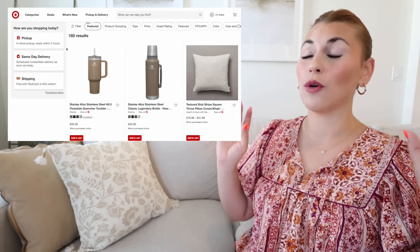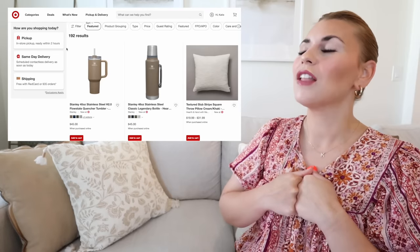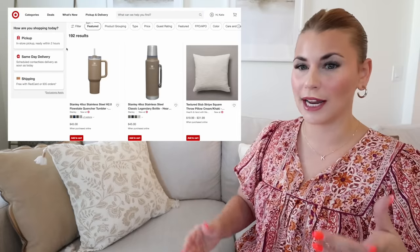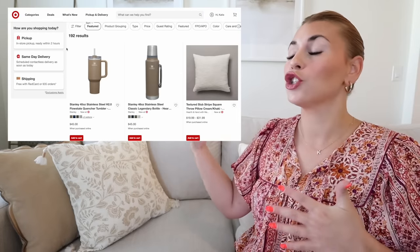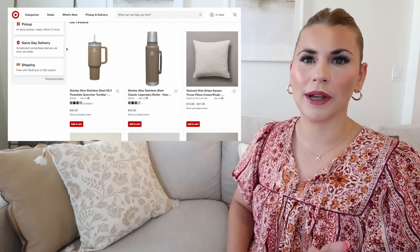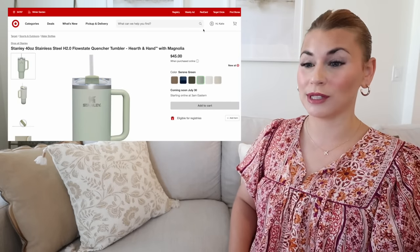First thing right here, wow, Hearth and Hand is doing a collection with Stanley tumblers. This is a collaboration I did not see coming. It feels kind of random to me, but I'm not super in the know of Joanna Gaines. Maybe she always promotes Stanley tumblers. Definitely let me know down below. I could see that she probably always uses them on her Instagram, and that's how this came to be, but I just wasn't expecting it.